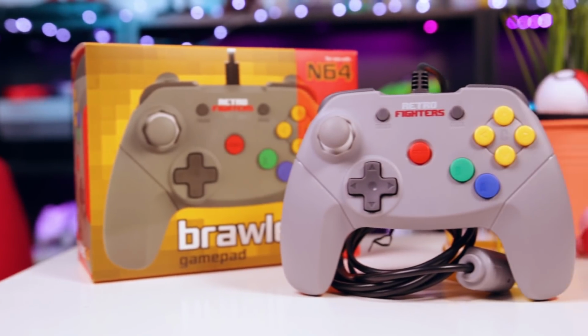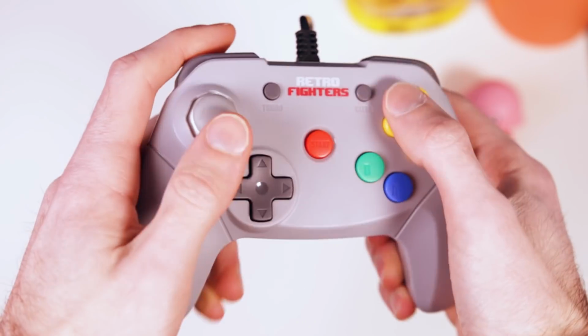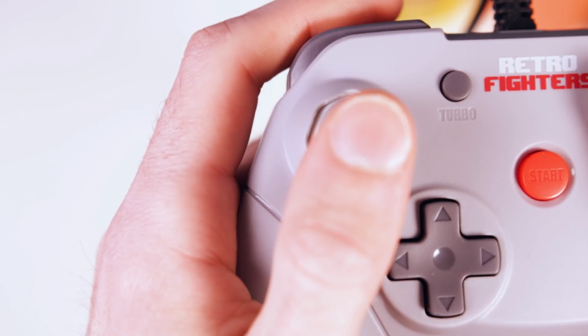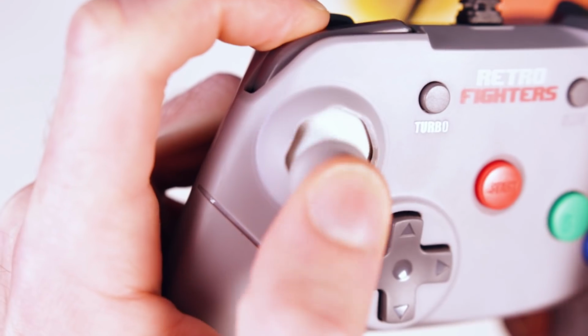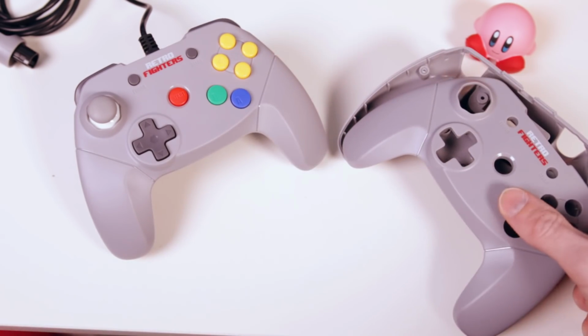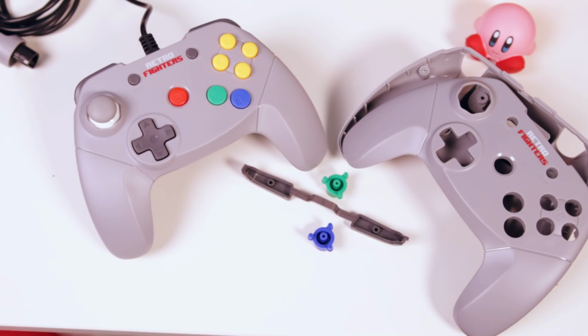Now I refuse to play the N64 any other way. This is significantly more comfortable. The first batch of controllers they made had a manufacturing issue. If you press the analog stick towards the top left corner and press the L button at the same time, they would collide. It's very strange, but luckily the company offered replacement parts for free that will fix this issue. I just haven't done that replacement yet because I'm too lazy.